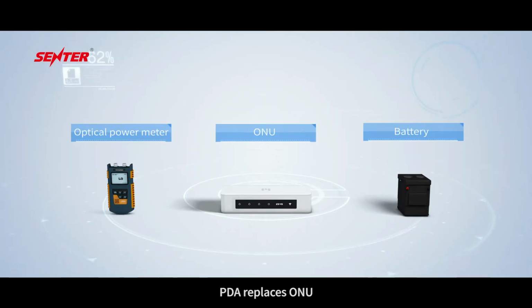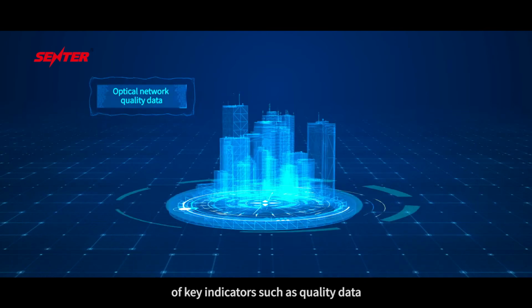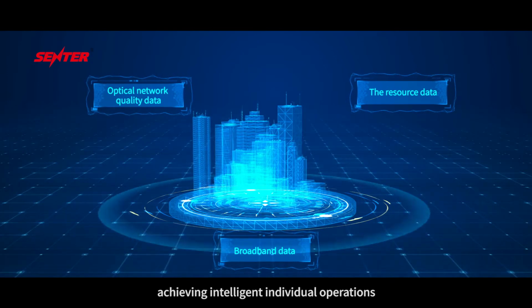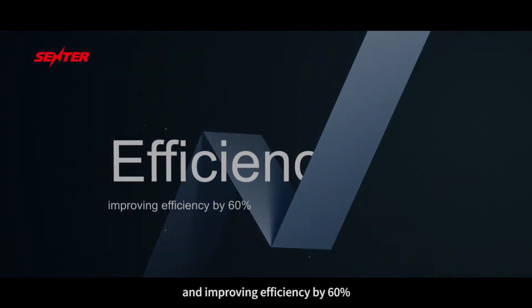PDA replaces ONU, batteries, optical power meters, and other equipment, and realizes the uploading of key indicators such as quality data, resource data, and broadband data of new optical networks, achieving intelligent individual operations and improving efficiency by 60%.